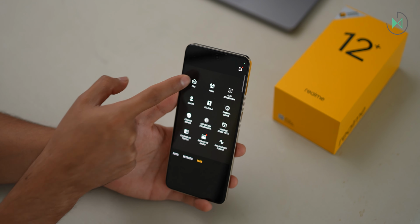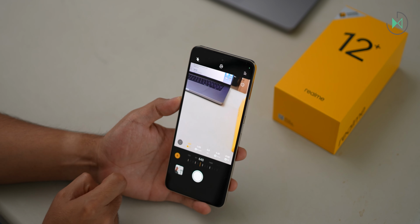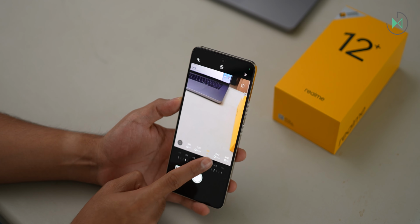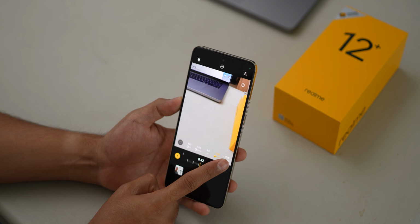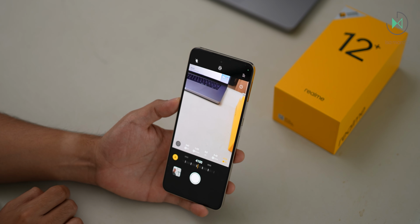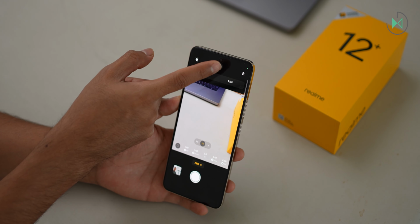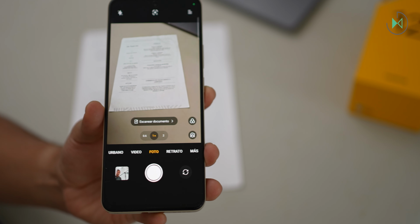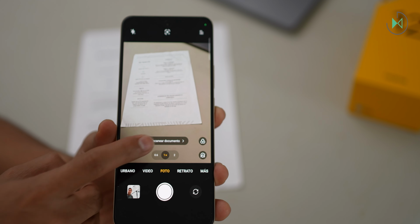But within the Pro mode, you can edit more parameters such as ISO, which can go up to 6400, also the shutter speed, which can be up to 30 seconds. You have compensation, focus, and white balance, and you can also take raw photography, something that not all devices of this price offer.